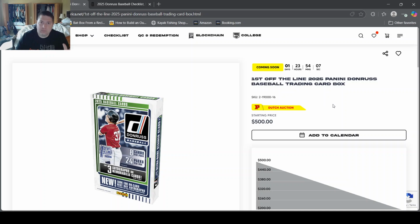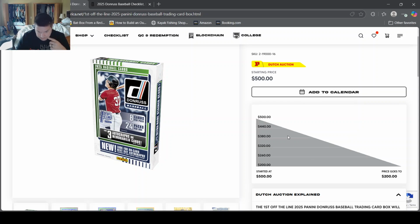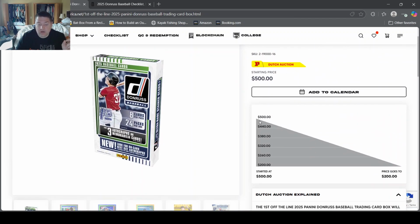They run Dutch auctions for most of their first off the line products. If you're not familiar with that, this gives you a nice little graphic on here. At 11 o'clock, they will be available for $500. Every 5 minutes, they drop the price of the product. So at 11:05 Central, it'll drop to like 490, 480, whatever they decide to drop it by for the intervals. And then you can buy it at that price. If you don't want to, you wait 5 more minutes, then you get it at the next price, and so on and so forth. And the bottom is $200. So it could sell out at 300 and there's no more left, and $200 is the floor, the cheapest price you can get them at.